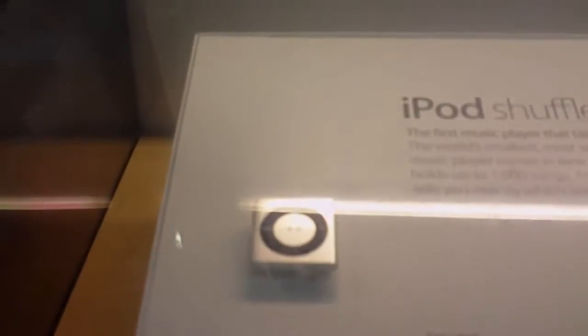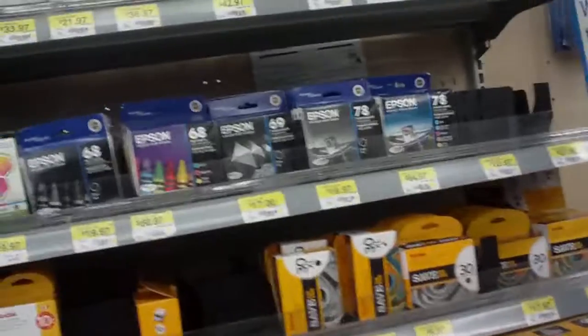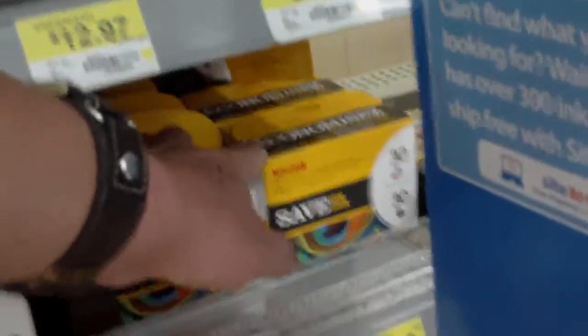I just love how stuff gets smaller and smaller. Got the same printer I just bought for $149. It's okay. At least they have the new ink here, right there, and the double pack for the same price. Really good prints that I'm getting so far.